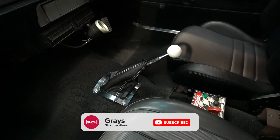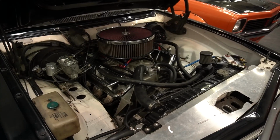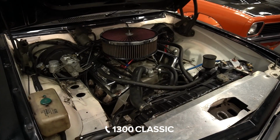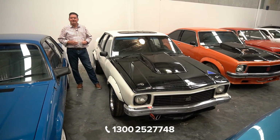But it is a genuine LX SLR 5000, so if you're looking for something to have a bit of fun with, do a bit of club events and maybe a bit of circuit racing, but also have a genuine SLR, this one's definitely worth having a look at. Comes up this month at Gray's.